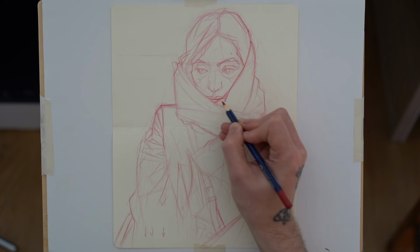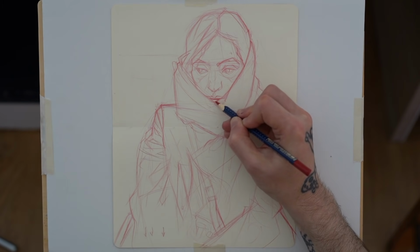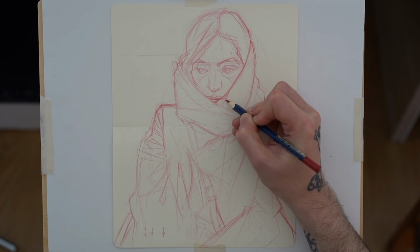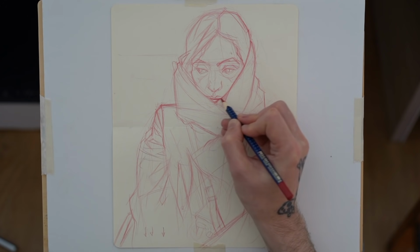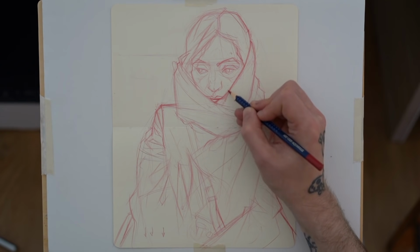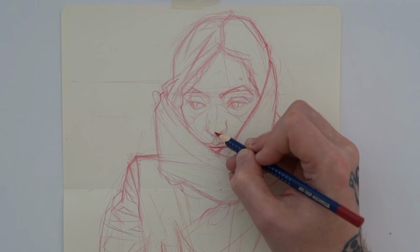And maybe since there's a slight angle here, I can angle the mouth so it suggests that the corner of the mouth is right here and it's not up here, as the one we were suggesting with the other shapes. So I think that's gonna help out a lot.